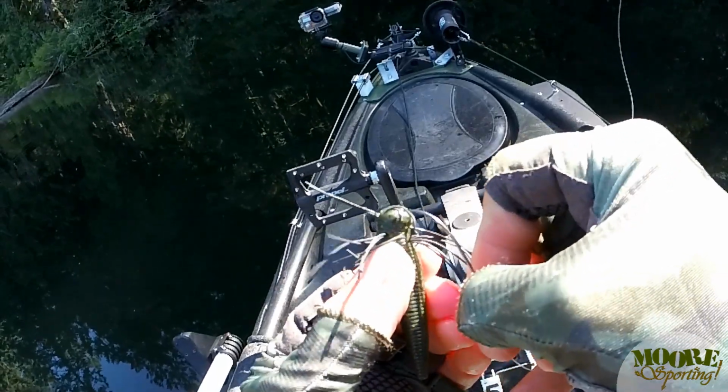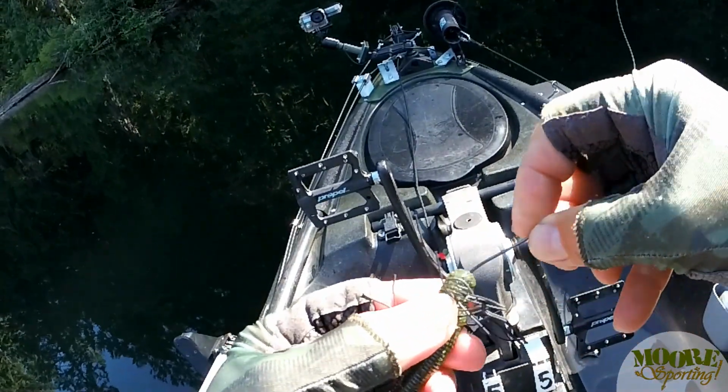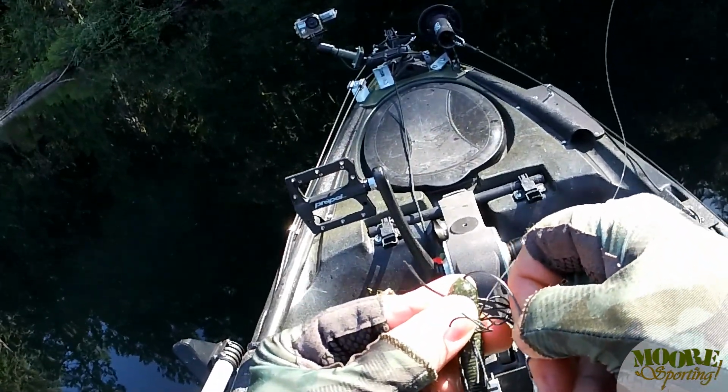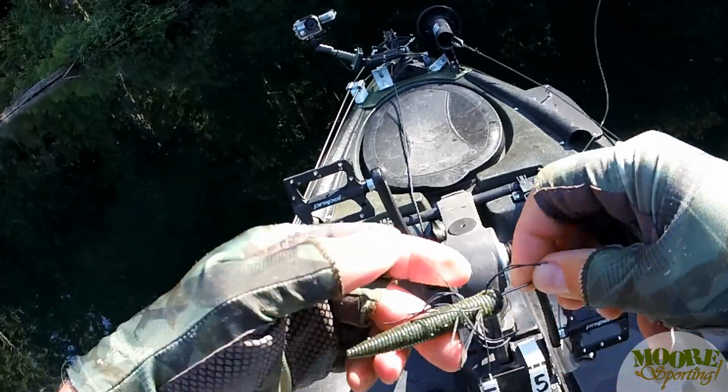So the wacky worm hook was on the nose, and I just got a lot of fish messing around with it, but I didn't get any hookups. So I'm like, that's it. I'm going to Texas rig one of these things up.